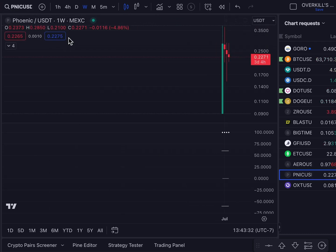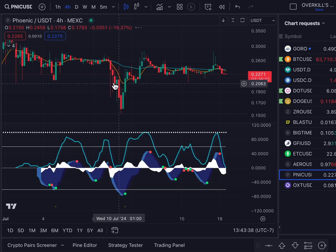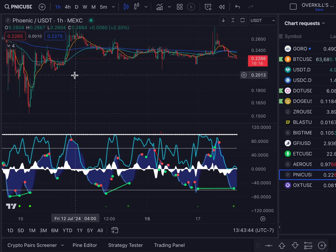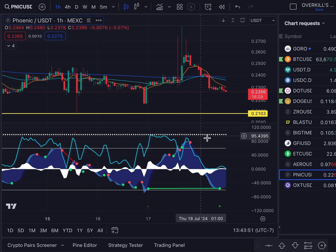Here's PNIC. Again, another name, there's no data on the weekly because it's so new. So I'll get into the daily. Can't really see anything there. I'd probably be on the hourly or the 4 hour looking to buy dips on this. It's just too new for me. I know nothing about it. If you want to trade it, set a stop loss at 20 cents on PNIC.